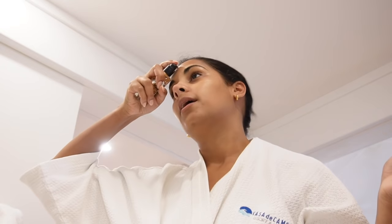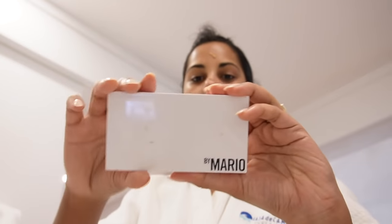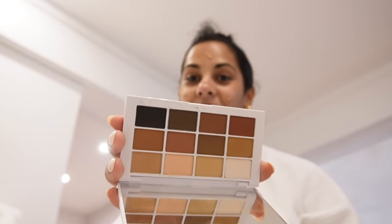So I'm going to do the same makeup I did yesterday, same products, and probably like a smoky eye or golden eye with the Mario palette. This was the only palette I brought with me, so something with this.